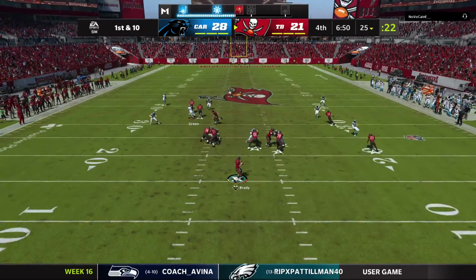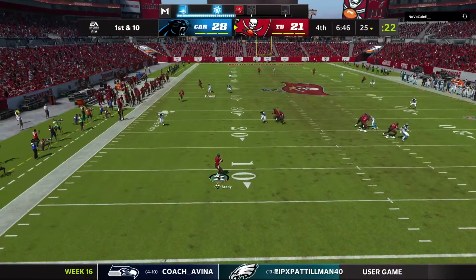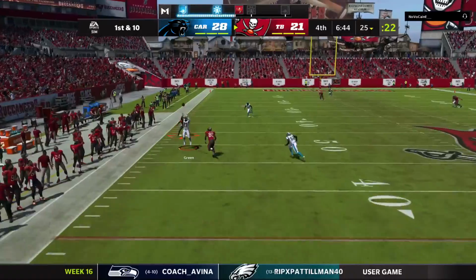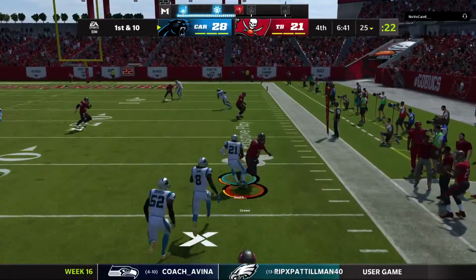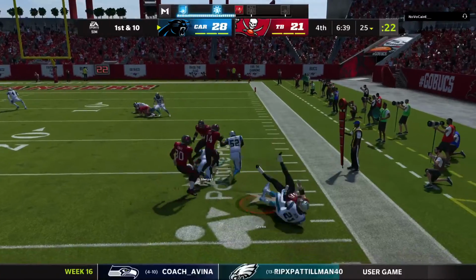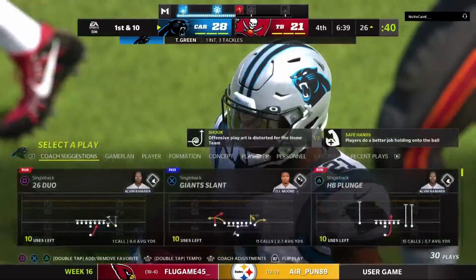Brady now on 1st down. Looking downfield for Godwin. And Brady going to be intercepted a 3rd time. T.J. Green with a pick. And a great return here gets this one all the way down to the 26-yard line.